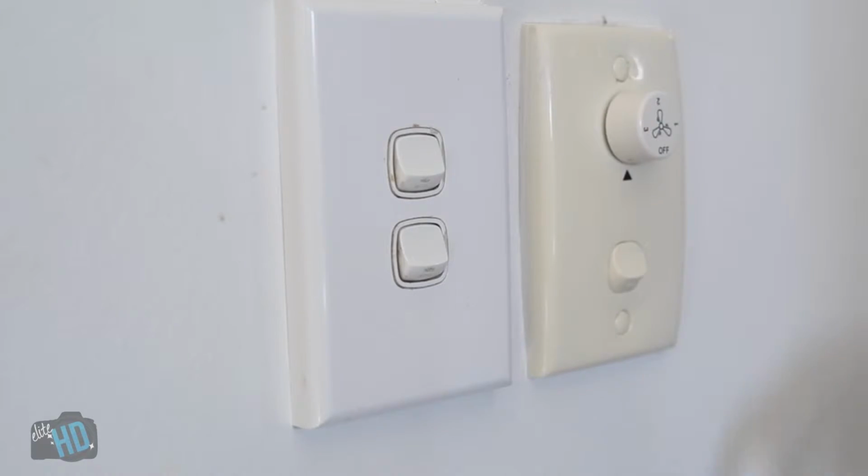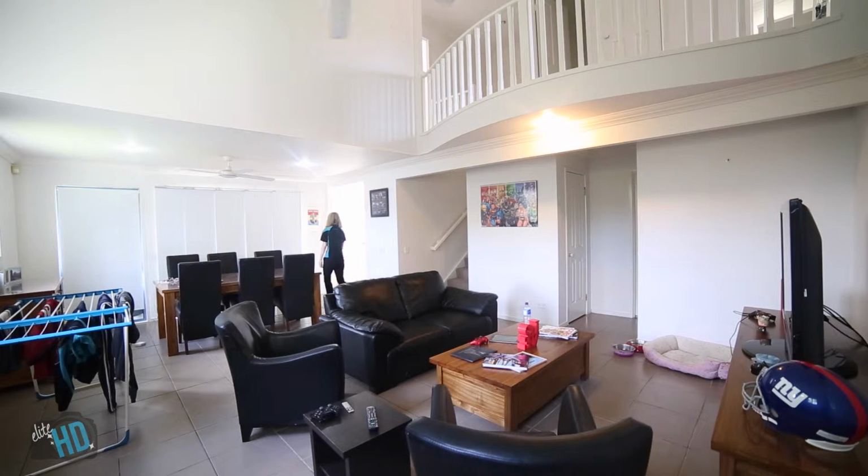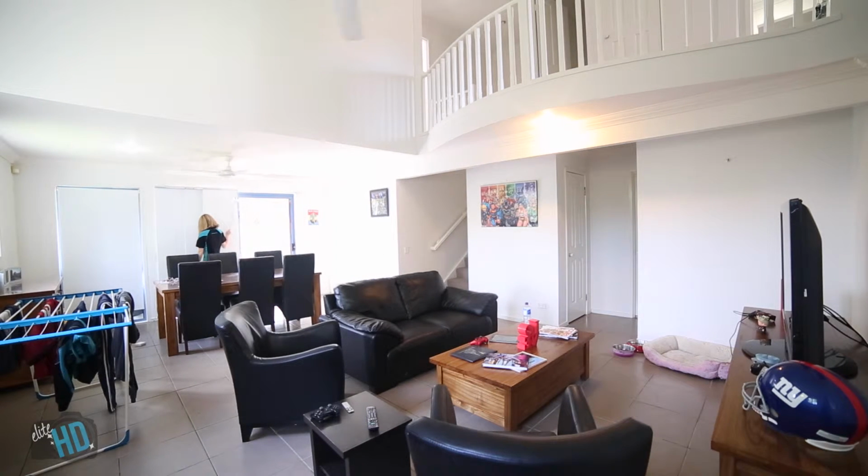Turn on all lights, including lamps, and put your fans on low in each room. Open all curtains and blinds to let in as much natural light as possible.